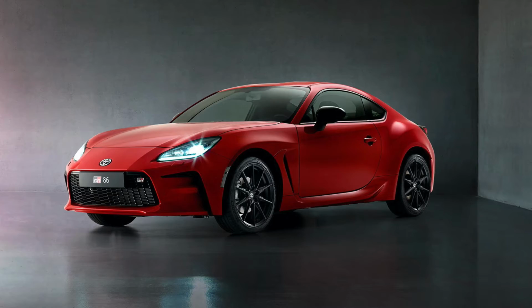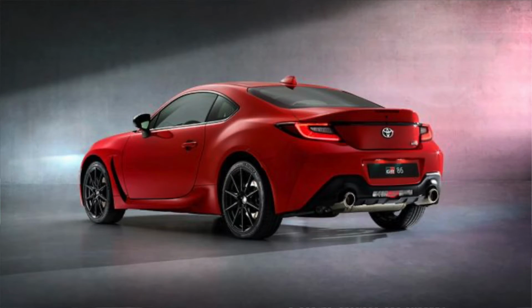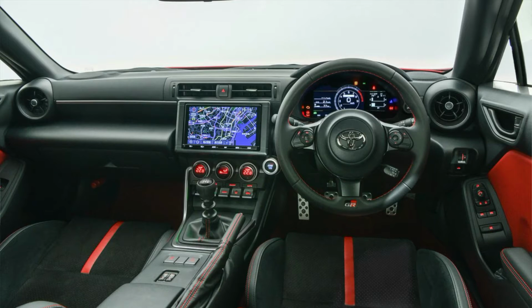So let me put up some more photos of it here. Now this is the GR. This is going to be the one that they're releasing in Japan later this year as a 2022 model. Looks pretty nice. Nice wide rear fenders, nice taillights, nice headlights. Looks super good on the inside. I cannot knock it for that.